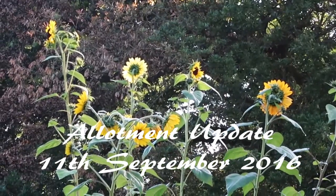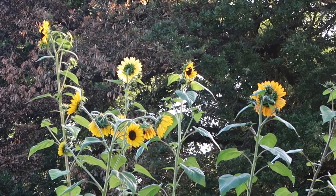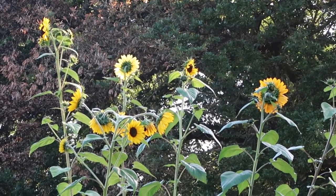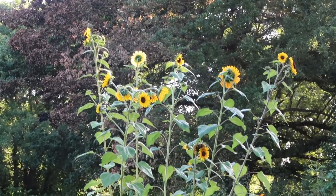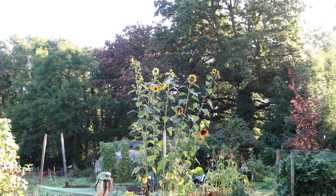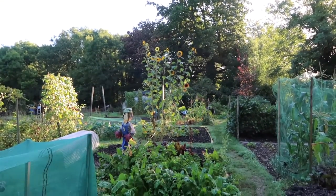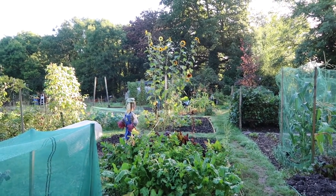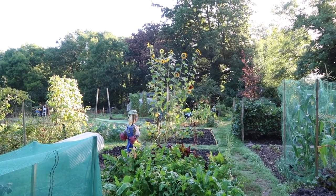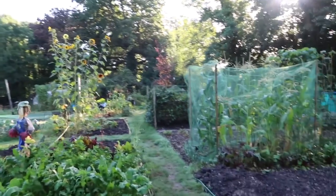Thought I would just do a quick overview of a few things, starting with the sunflowers. They're pretty spectacular. I'm just going to zoom out so you can see how tall they are. I reckon the tallest one, probably that one on the far left, is about 10 feet high. Quite a small sunflower. Let's go down and have a look.